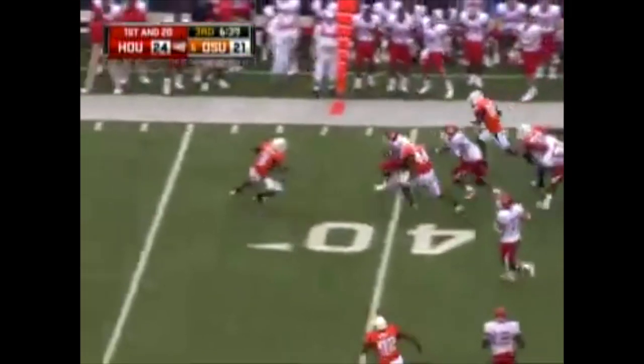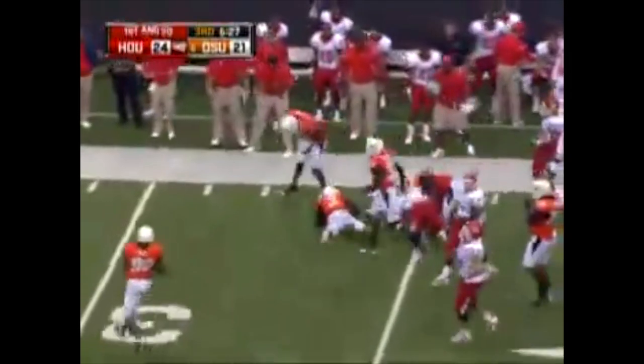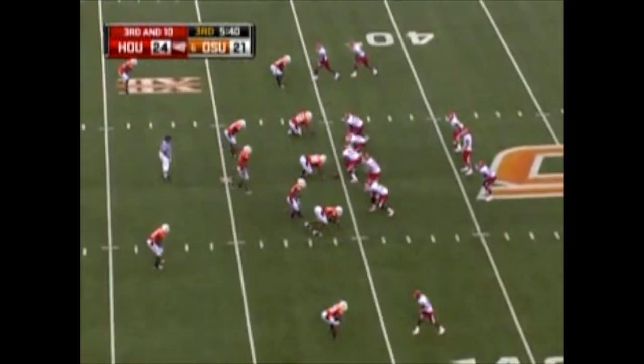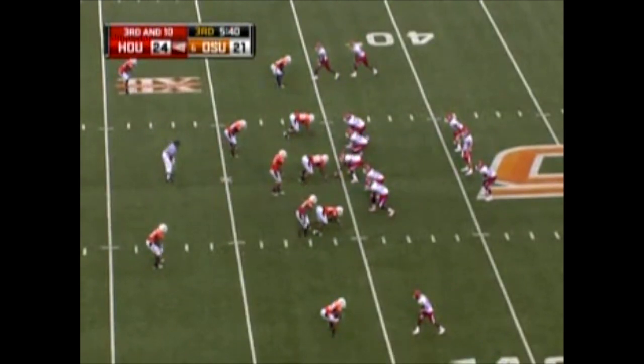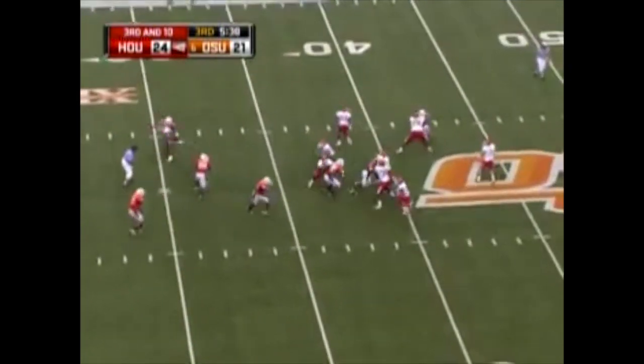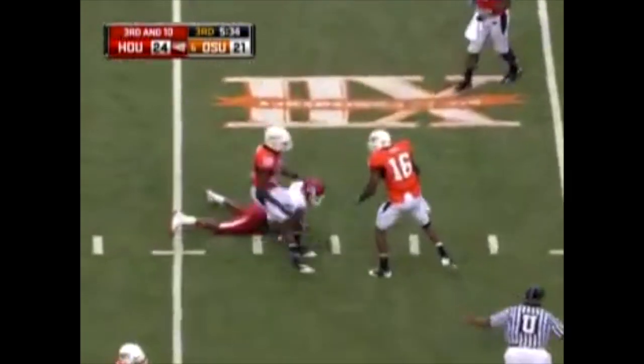Bell got some blockers and then spurts right between and has the first down. Out on its feet here. Third and 10 at the 35 of Oklahoma State. Keenum, protection great, pass incomplete. Parrish Cox defending. Only rushed three.